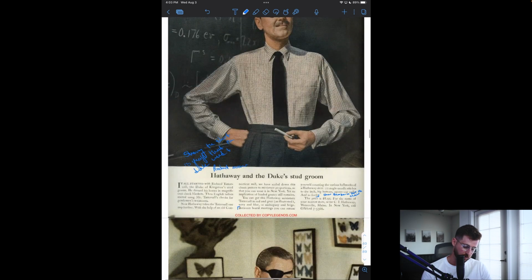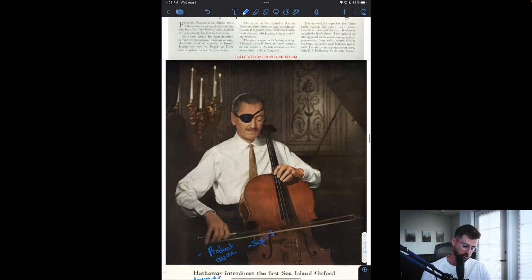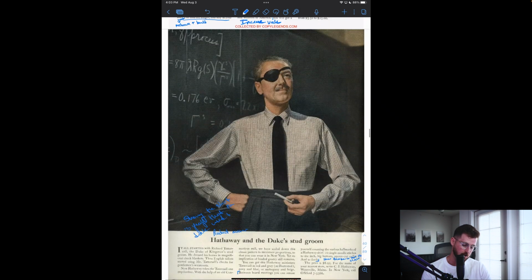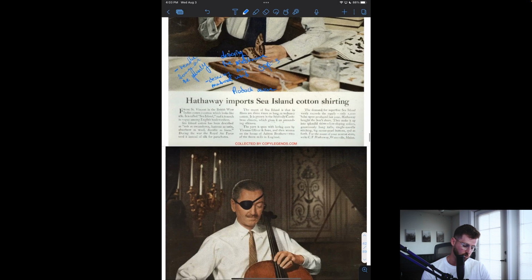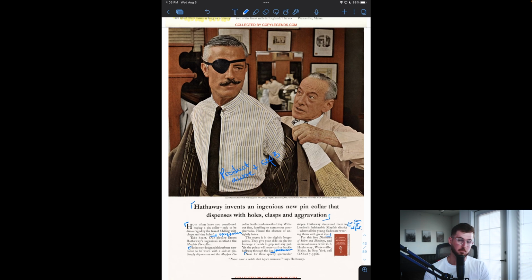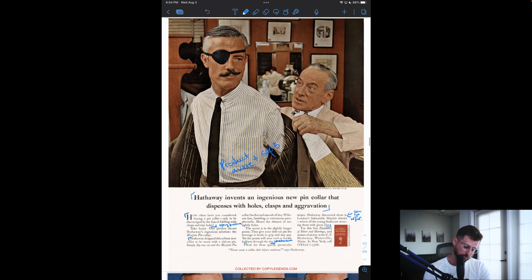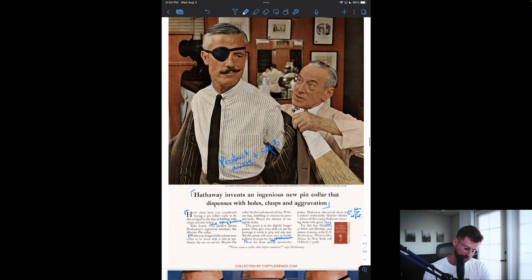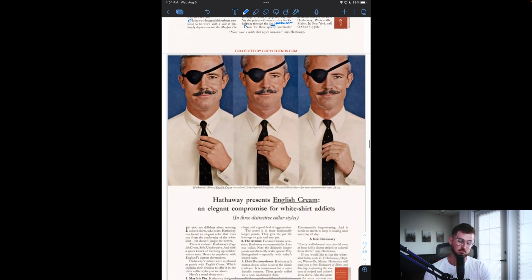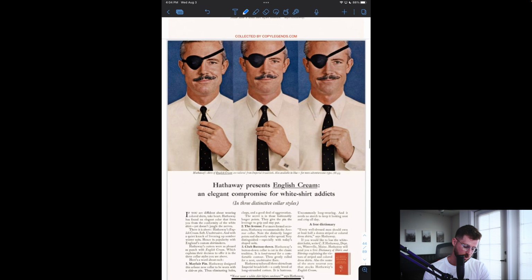And they definitely have a few in here that David Ogilvy had created. This is also a really interesting concept, how they had taken different approaches to this ad before they found the right ad that works the best. And this one right here is even more particularly interesting because it really hits on that stage 4, maybe possibly 3, clasp and aggravation. Invents an ingenious new pin collar that dispenses with holes, clasp, and aggravation. That could be a stage 3 or 4 market sophistication. Go look at the video on product positioning, it kind of goes through it.